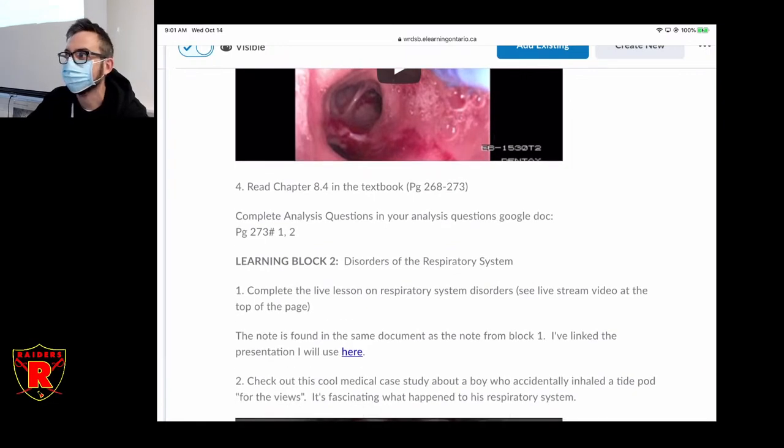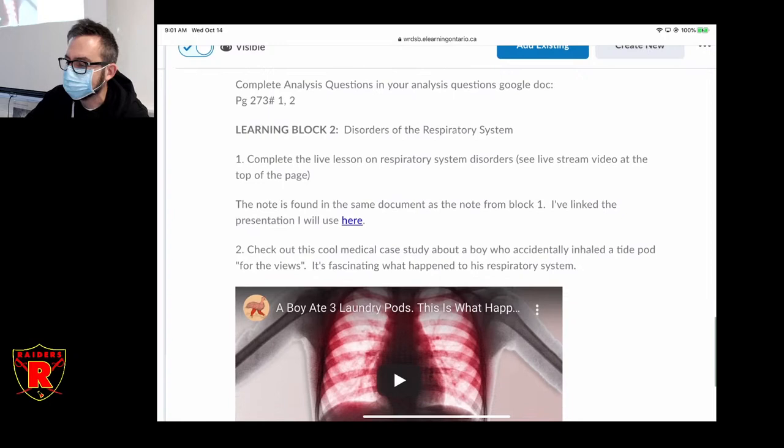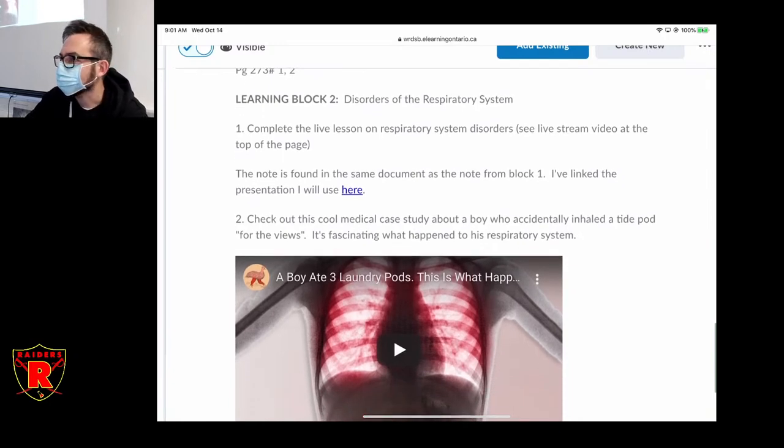It's a chapter on things that can go wrong and things that can negatively affect the respiratory system. And there's a couple questions from the text. And then in the afternoon, we're going to spend some time together talking about some illnesses of the respiratory system, some ways it can go wrong.